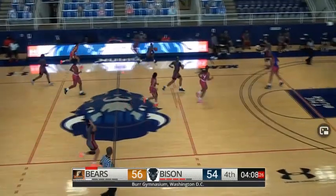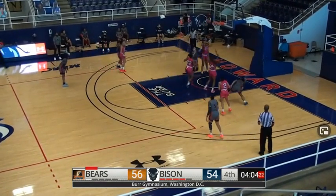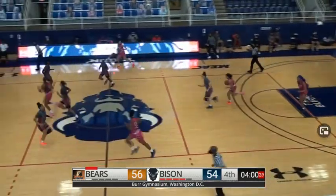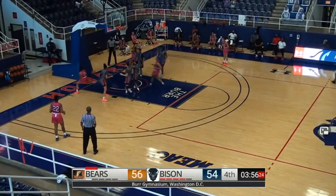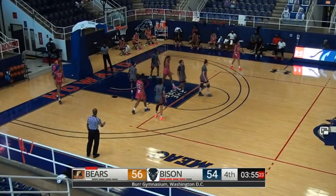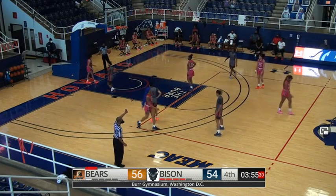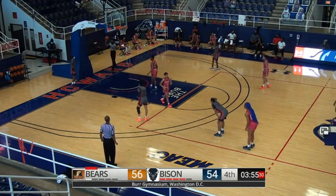McCullough has it. Pass over to Henson. Controls it. Red now has it. Red shot is up, and that rebound is taken in by Hutton. Warren looking to push the break. Warren has it. Warren. And that is a turnover. Wow. Nothing was called on that.